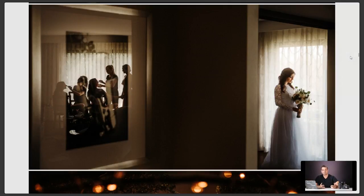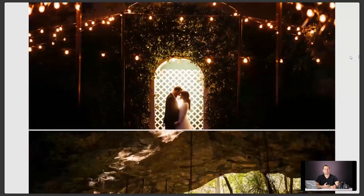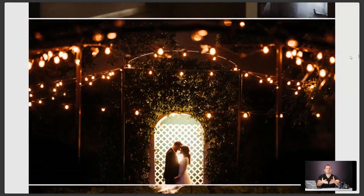Here's another example of framing. We place a light behind them. Again, light is another compositional element where our eyes are drawn to the brightest source in an image. And on top of that, that little arch and frame is framing the two of them in this photograph. So we're drawn straight into the composition, but it is a symmetrical composition.